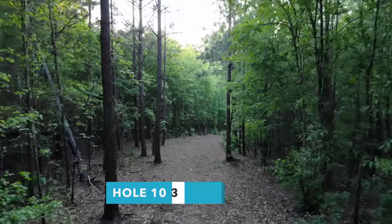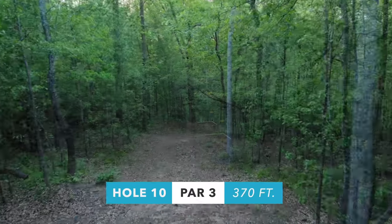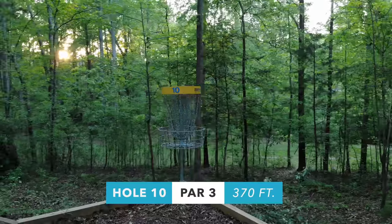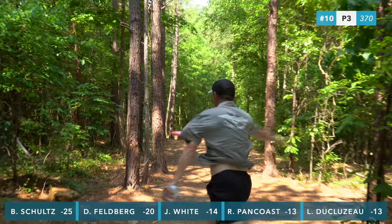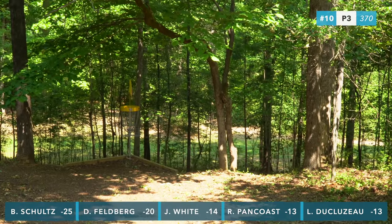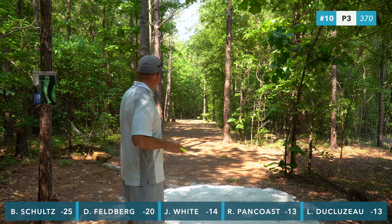Locomotive 10 is a technical little downhill left to right that finishes with no green. You gotta slide it up to the hole. Very brutal. Locomotive 10 is a beautiful little turnover shot, just like that. Just gotta keep it soft and in the fairway. Wow. He flew it past the basket. That was a great shot, but he's going to have 50 feet coming back up that hill.